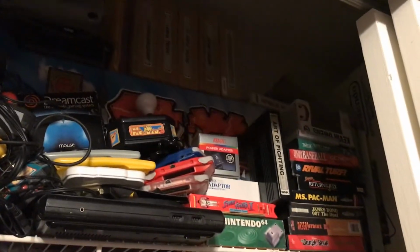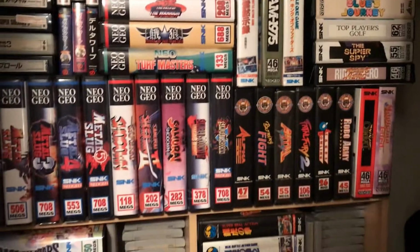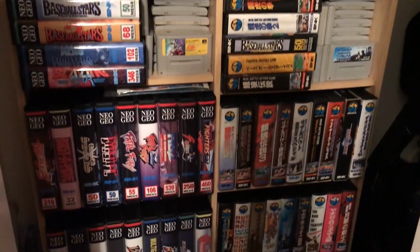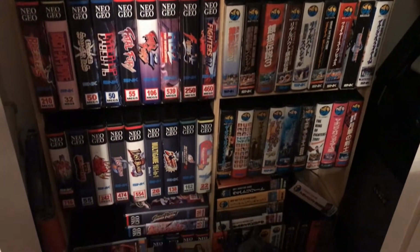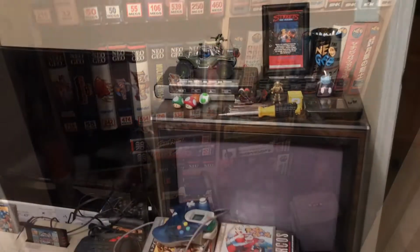It's pretty hectic in there, as well as my Neo Geo collection, all of my MVS games, my AES games. The majority of the MVS games are in shock boxes. They look nice, and then some of the overflow, it's a little messy.